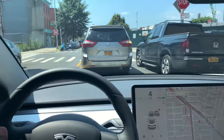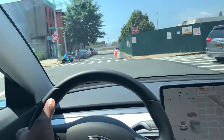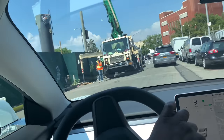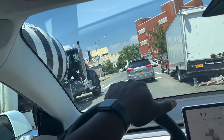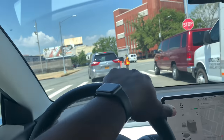This one pedal driving, yeah, I could get used to this, man. I definitely could get used to this. This is like so much excitement. I will go so far as to say that these cars really aren't even boring. Some people might say, oh, that's boring because I can't hear it. I can't hear the engine.